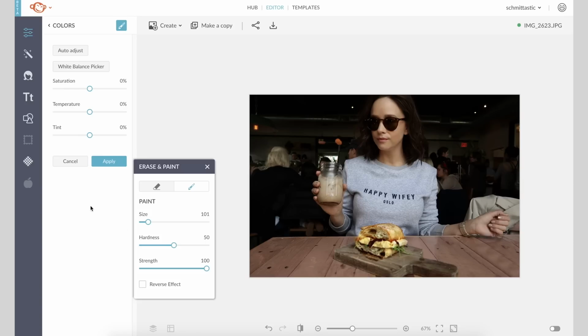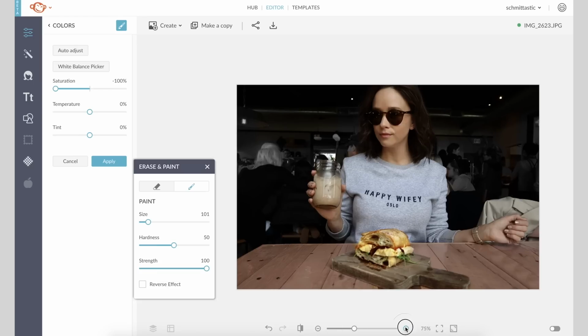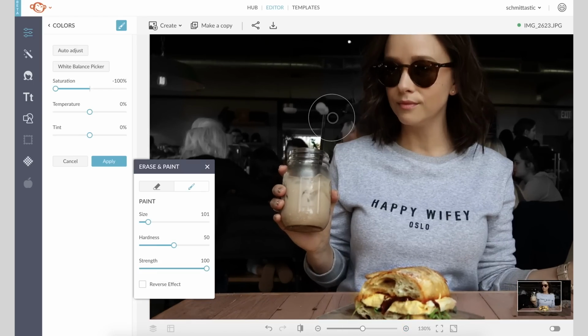So what I'm going to do now, because it knows I'm using that paint tool, is pull back on saturation. If you go super dark, see how everyone turned black and white? Whoa, right? That's so crazy. But I don't think I want that. See, oh yeah, we got to get precise in here. Don't worry, I'm going to go back and fix it because I think this looks insane.